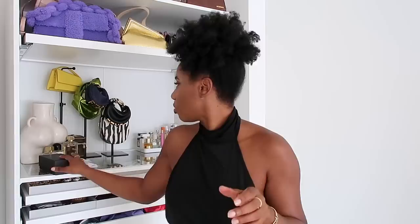Anywho, I'm trying to think. Do I have anything else new in from brands to show you guys other than the La Pima? I do, but I think I'm gonna include it in another video because it's swimwear. And I am doing a day at the beach soon at the Ritz. So I guess I'll show you guys my new in swimwear then.